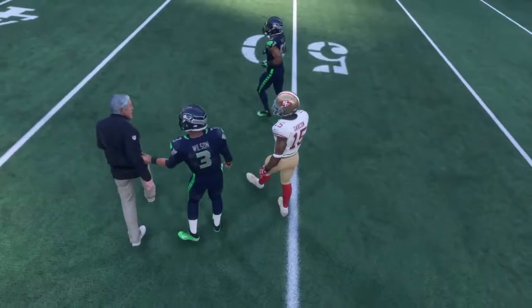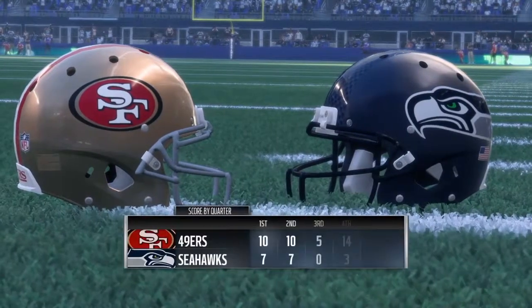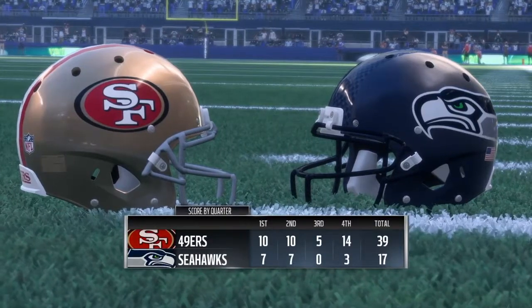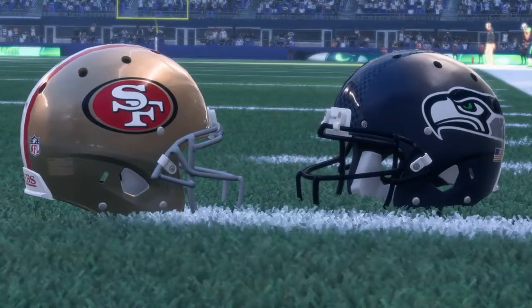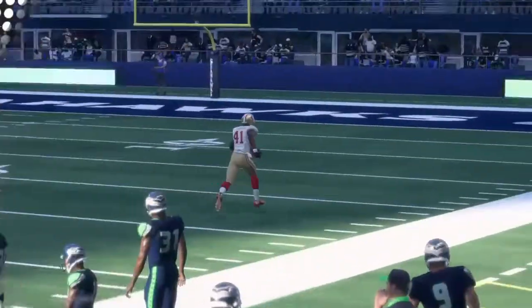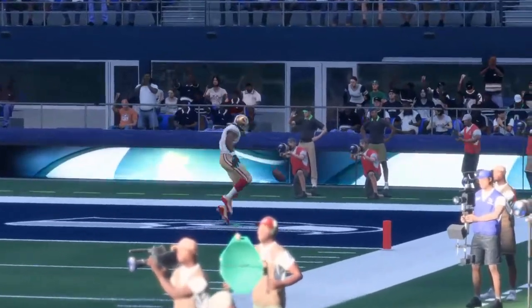So for San Francisco, it was a great all-around performance as they come out of this one with the victory. And they'll return home next week to take on the LA Rams. Meanwhile, for the Seahawks, they'll drop to 0-2, and they'll try to rebound next week on the road in Nashville.